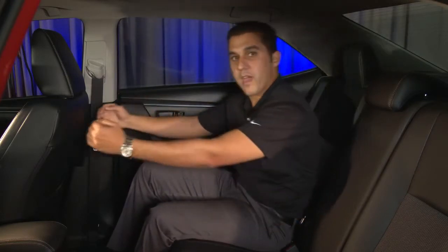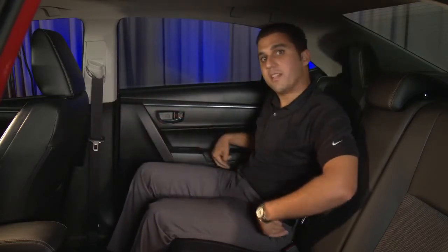Remember all the interior cabin space I talked about? Well, this is where you see it most. An additional 5 inches of rear legroom, making it class leading in this segment. A couple ways we achieve that is we've made the seat back frame thinner and we set back the hip point 3 inches for more comfort.